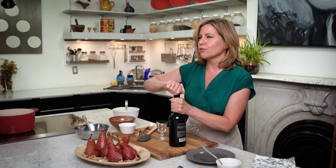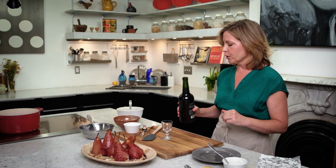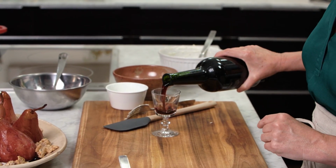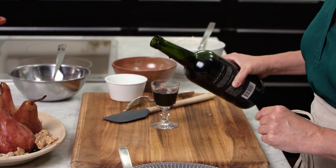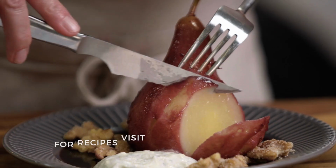With each one of the recipes in the series, I am pairing a wine from grapes that you might not be familiar with, and this is a port that is made in the Ruby style with Norton. Norton is considered a Native American grape. You find it everywhere from Virginia to Missouri. It is a deep, dark, rich grape, and so it is perfect for port. And this is a perfect pair with the pears.